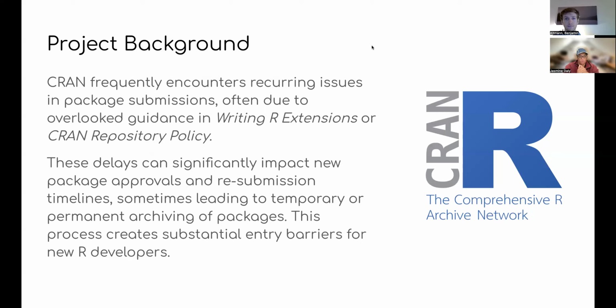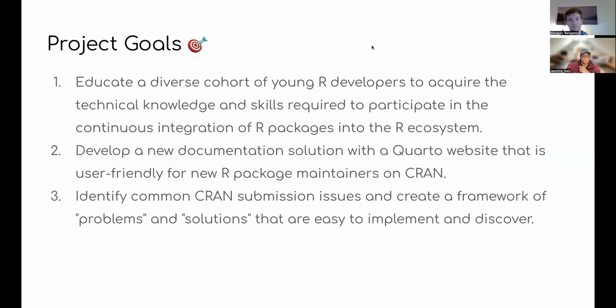And unfortunately, if folks miss any sorts of deadlines, it could lead to packages getting archived, and really sometimes creates a barrier for new package developers and even existing package developers. A few of the goals that we had were to really focus on educating new package developers and new folks to the R community, and really help fully empower them to create and build their own technical knowledge up to help participate in this entire process.